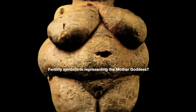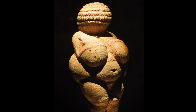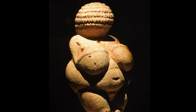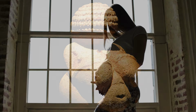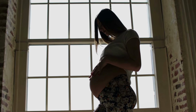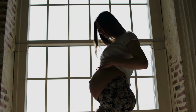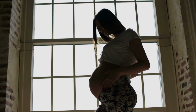Interestingly, the Woman of Willendorf has no discernible facial features. Her head is covered with circular horizontal bands that might represent plaited hair or a type of headdress. Some scholars hypothesize that these figurines were self-portraits created by women, with the proportions reflecting how their bodies would appear when viewed from above, the only perspective available without mirrors.